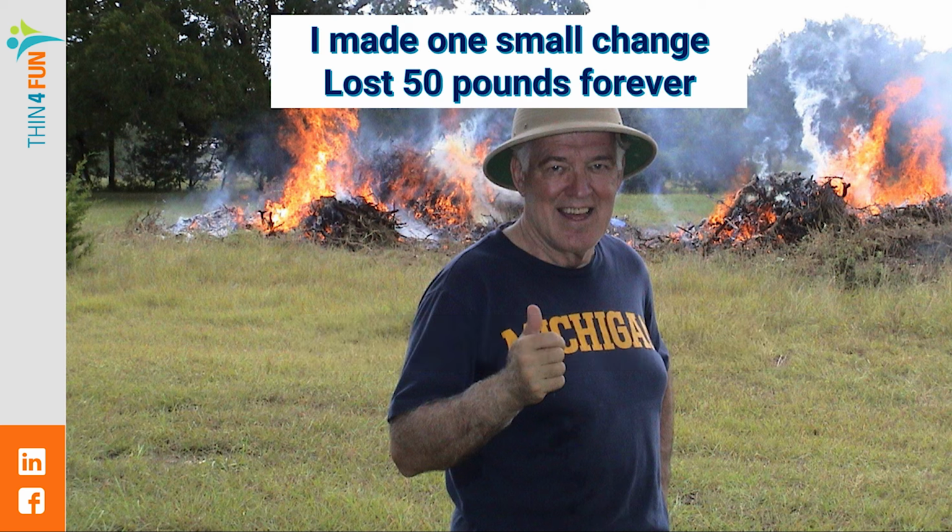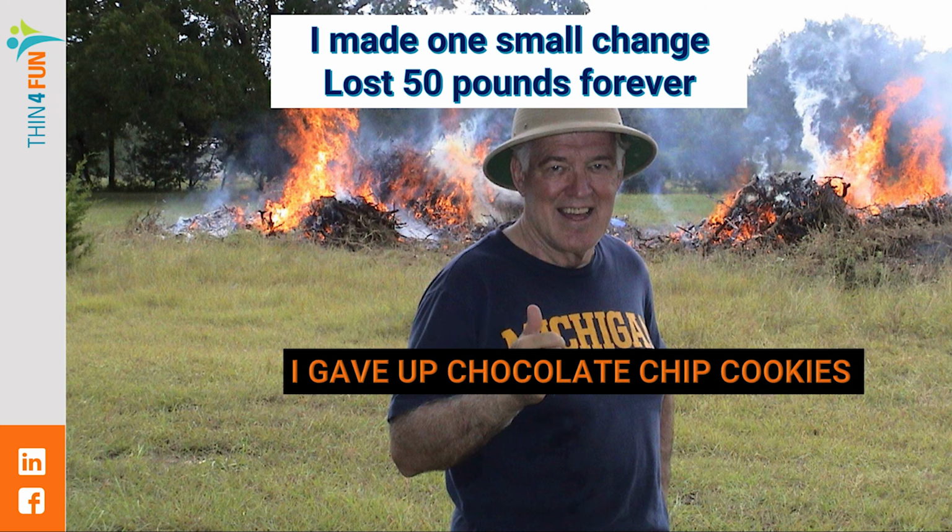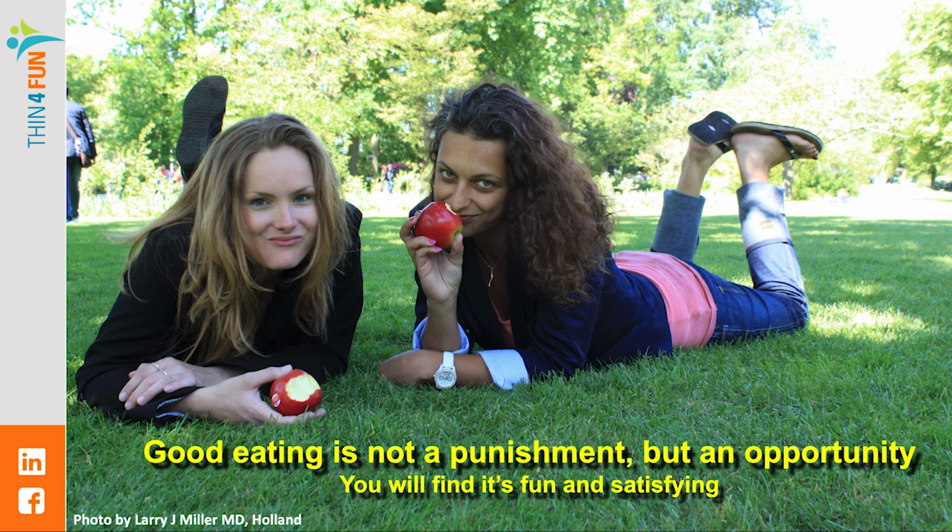I made one small change and lost 50 pounds forever. Can you imagine what that change was? I bet you know. I gave up chocolate chip cookies. I didn't do it to lose weight. I did it to save my heart. In the process of doing it, I lost 50 pounds. So good eating is not a punishment, but an opportunity. You'll find it's fun and satisfying.